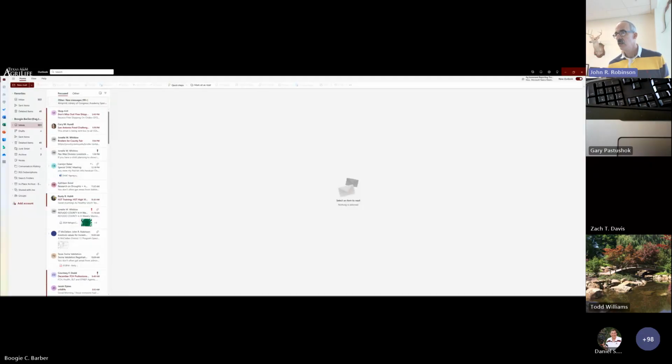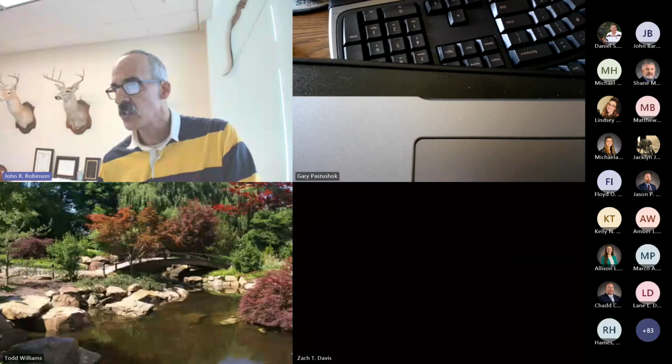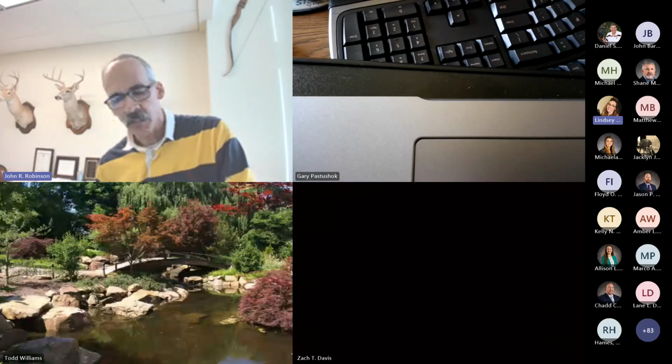Okay, so I mentioned the worksheets. This is a tool just to help you calculate stuff. It's also a tool to help, again, to inform us about your calculations. So the worksheet, it's all in one Excel file.